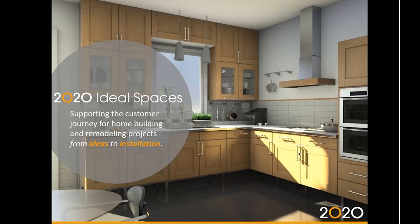With Ideal Spaces, retailers can align with customer behavior and engage with them on every step of their interior design journey. Retailers and manufacturers can host 2020 Ideal Spaces on their own website to provide customers with a cutting-edge portal to plan and purchase their next interior design project. 2020 Ideal Spaces makes it easy and fun for end users to create their design project from start to finish wherever they are, using actual in-store products. Fun factor is also a key here. It has to be a fun experience for the consumer.